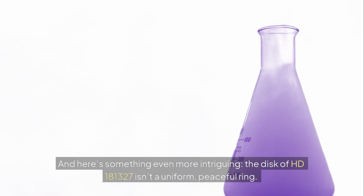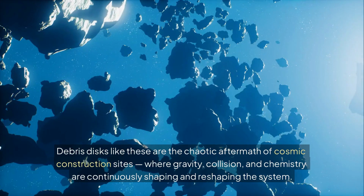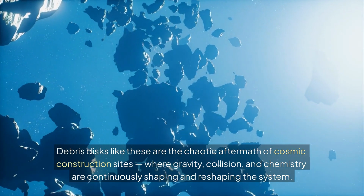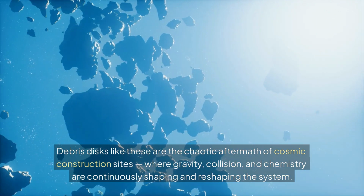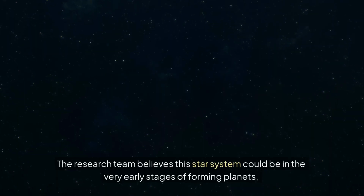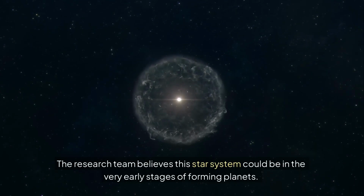And here's something even more intriguing. The disk of HD 1181327 isn't a uniform, peaceful ring. It's a turbulent environment. Debris disks like these are the chaotic aftermath of cosmic construction sites, where gravity, collision, and chemistry are continuously shaping and reshaping the system. The research team believes this star system could be in the very early stages of forming planets.